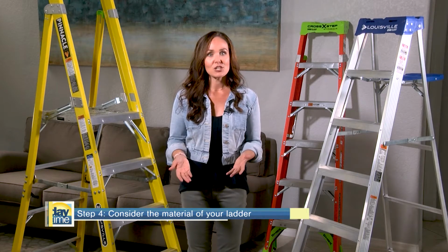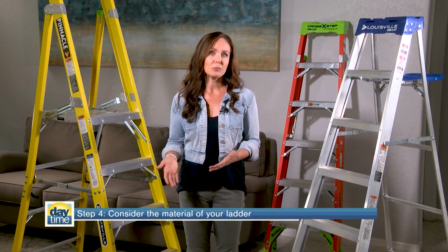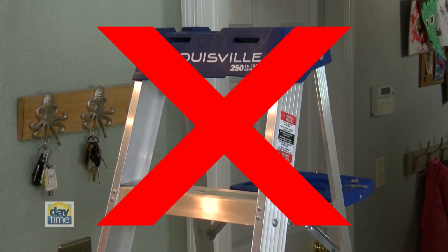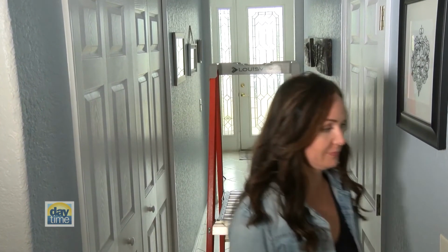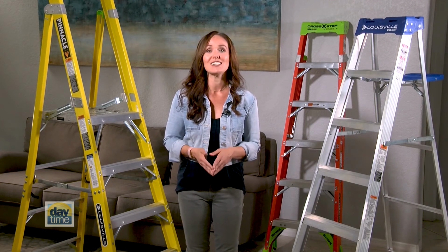The fourth consideration is the material of your ladder. Besides the weight difference, there's another big distinction between fiberglass and aluminum ladders when you're working around electricity, such as changing a light bulb. Aluminum ladders should never be used when working with electricity due to their conductive nature. Opt for a fiberglass ladder for these jobs. So, now we're here, ready to choose the right ladders and get our tasks accomplished safely.